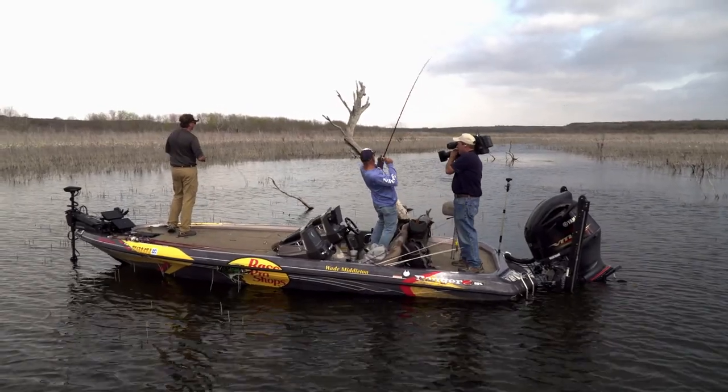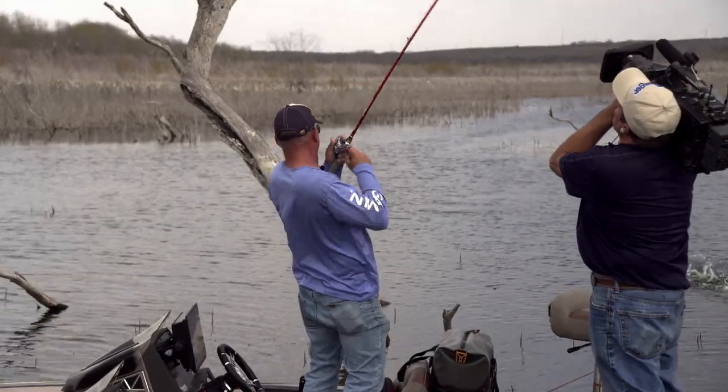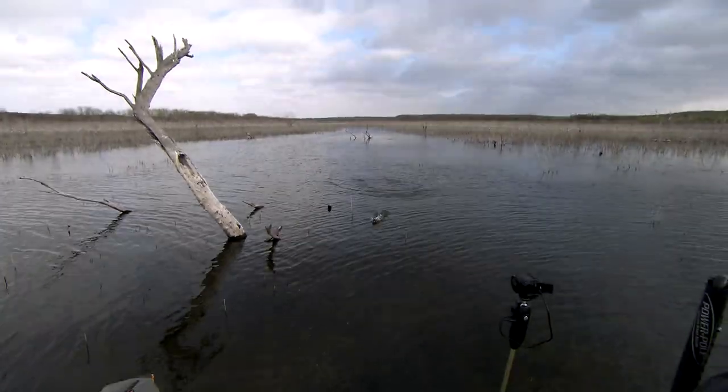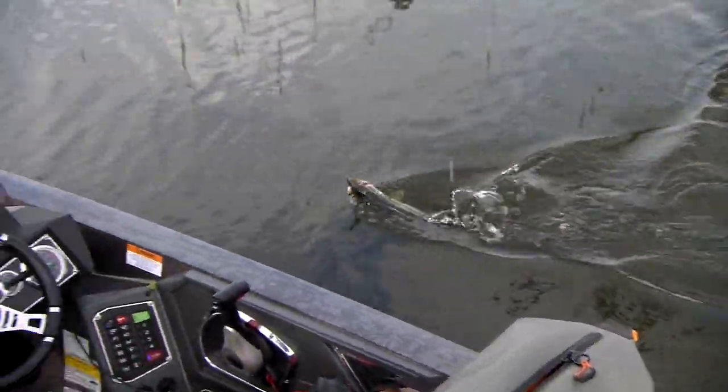Holy, you got him. What a bite. I think that's a good one, too. Golly, what a bite. He came from so far. Golly, what a cool bite.